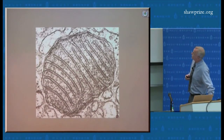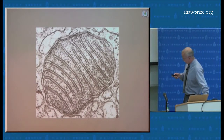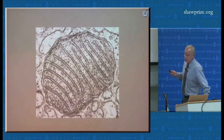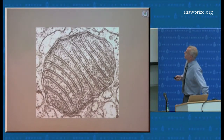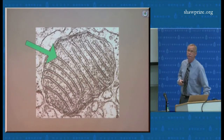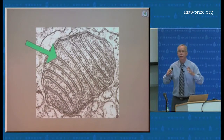At the time when I just arrived in the lab in 1985, it had become clear through experiments in Neupert's lab and also in the lab of Gottfried Schatz in Basel that when these proteins import into the mitochondria, when they translocate across the membranes, they must be unfolded. And so several things came together.